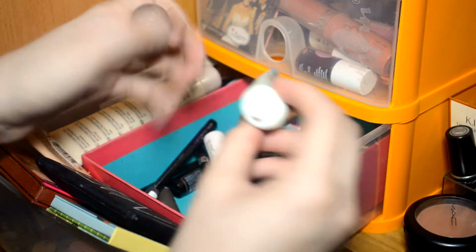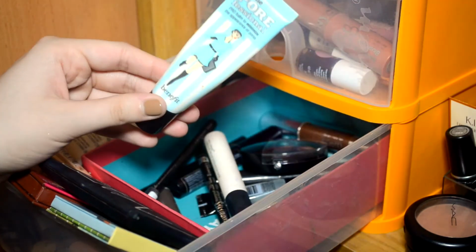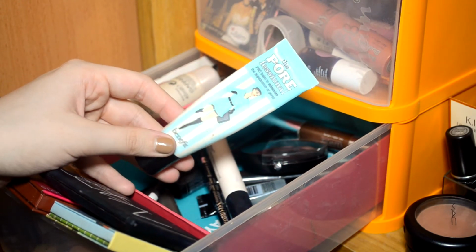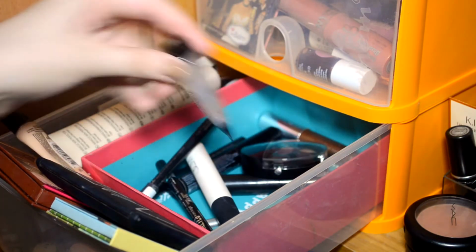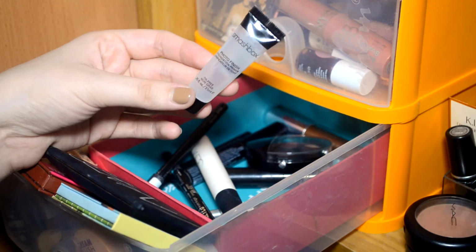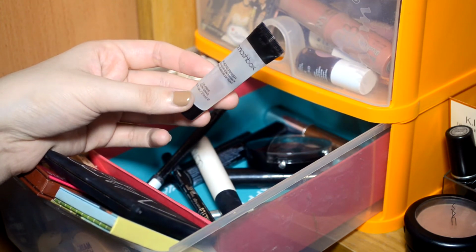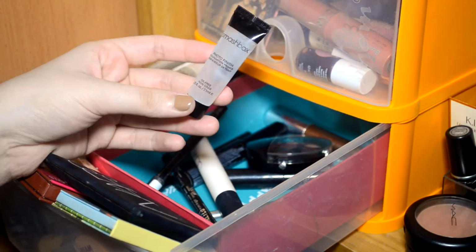There's still quite a lot of product in there, but I've just been getting into using a little bit on the T-zone every now and again to reduce shine and keep me matte, so I've been going back to that a bit. But then I also have this little sample of the Smashbox Photo Finish primer, just the original one, and I never thought I'd like this because it's that sort of silicone primer, but it actually does a really good job and I actually really like it.